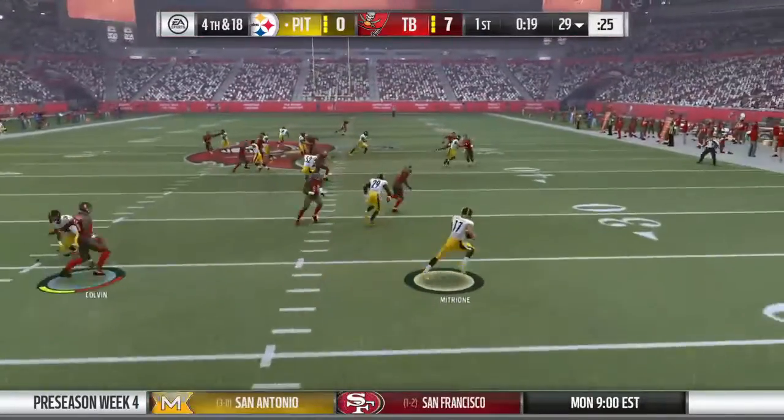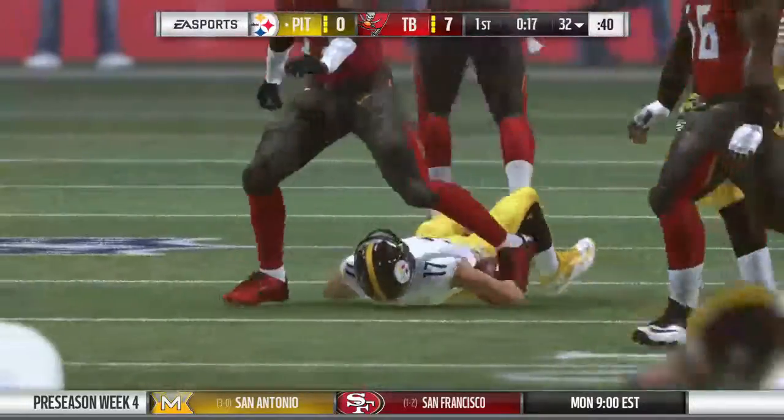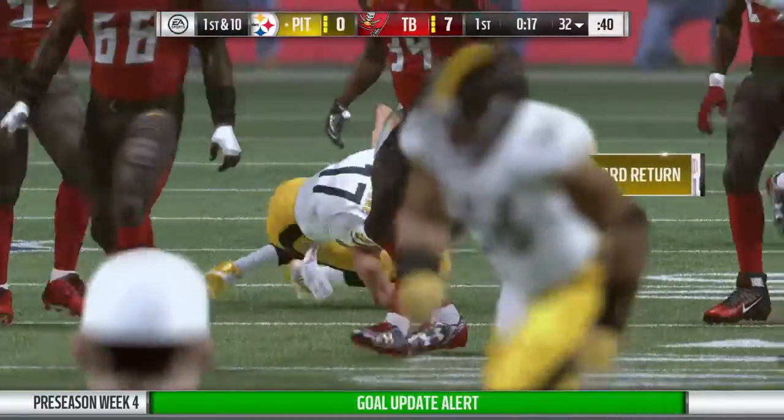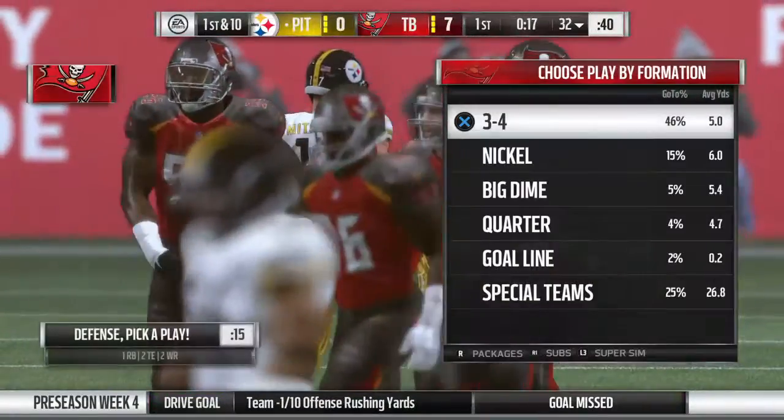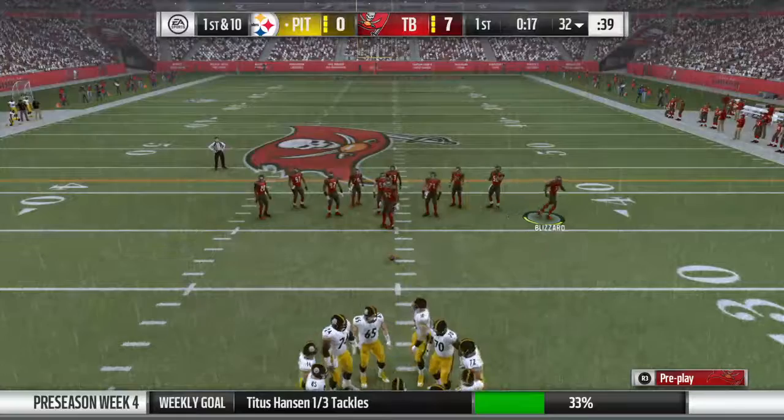And this will be taken at the 13. Good blocking there, nearly sprung him. As it is, it'll go as a 19-yard return. And the Steelers will go on offense here, 1st and 10. And Pittsburgh getting set to take the field.